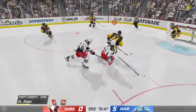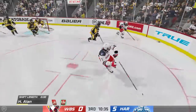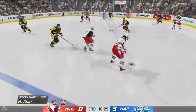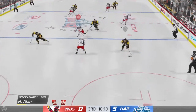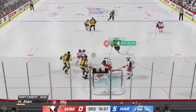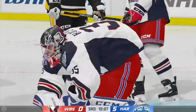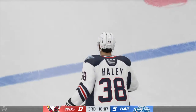Haley's got it along the wing. With possession along the wall. Takes a slap shot from the point, and the traffic jam in front blocks the shot. Here's a chance right in the slot. Huge stick save by the goaltender. Yeah, he gets out on top of the shooter. There's really nowhere for that puck to go.